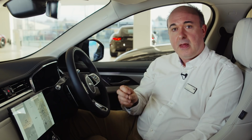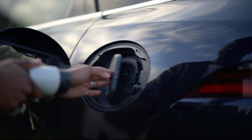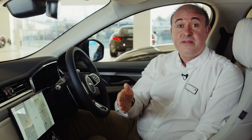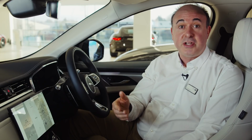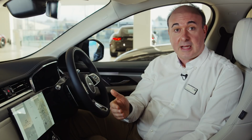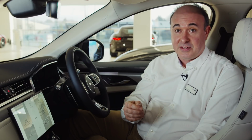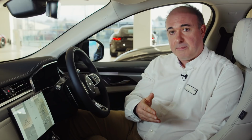PHEV models have a separate cover on the other side of the car, which reveals a Type 2 charging socket. Plug the cable into the power first and then connect the car. An LED next to the socket will confirm the car is charging by turning green. Charging status can be monitored on the remote app. The engine will not start with the power cable connected, so no need to worry about driving away while still tethered. The cable will also lock in place. To unplug it, simply unlock the car.